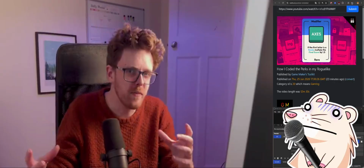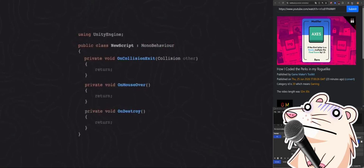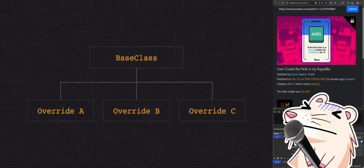For starters, they all need to be of the same type or of the same class. You see, every script you write in Unity is based on the same class, MonoBehaviour. This lets you inherit and use all sorts of handy functions like OnCollisionExit, OnMouseOver, and OnDestroy. But you can actually write your own class and then make scripts that inherit all of that class's functions. It's probably easier if I just show you.